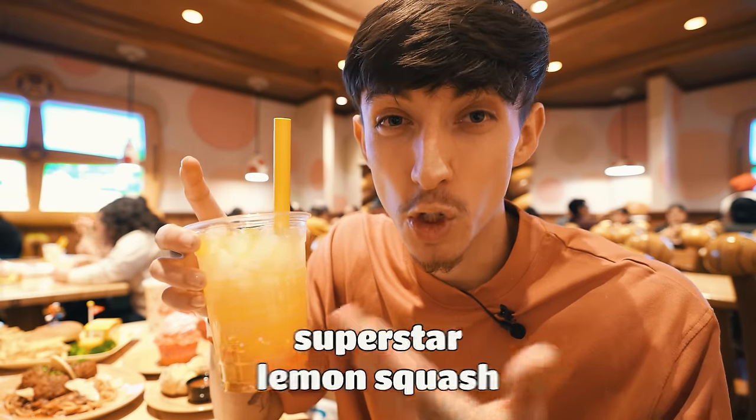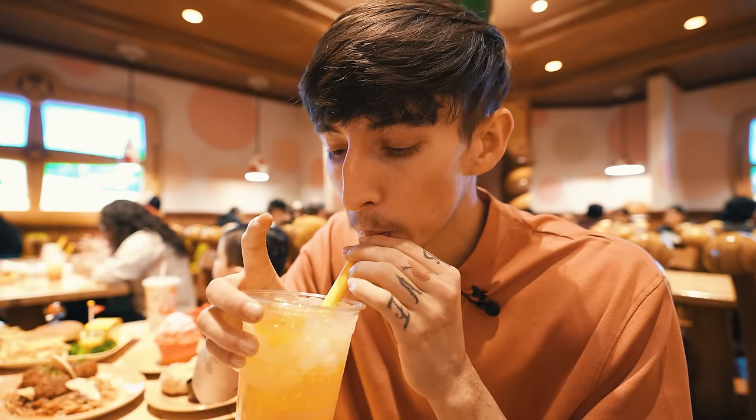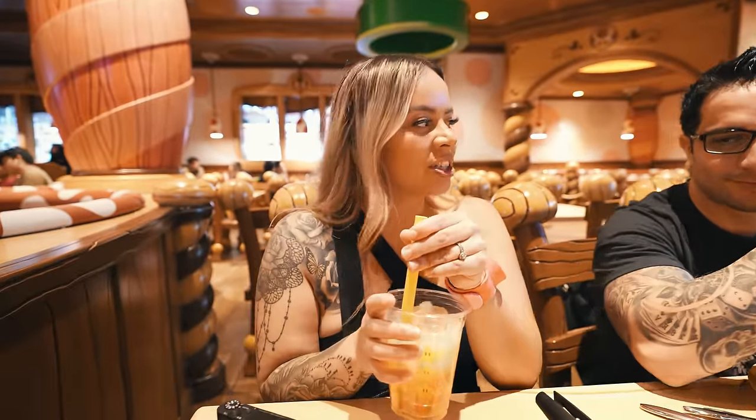So right here, we got this superstar lemon squash. On the top here, it looks like we have jelly that's made out of like mangoes. And then we also have popping boba here at the bottom. Let's give it a try. That's so good. Now, what do you guys think of it? Oh, we love it. Oh my gosh. This is so good. This is so refreshing and it's hot today.